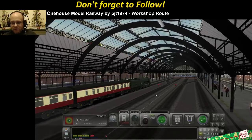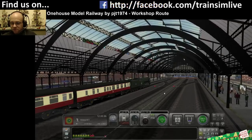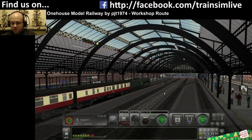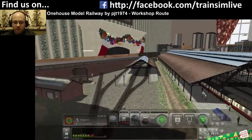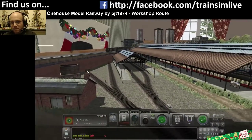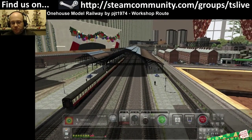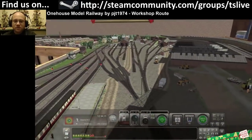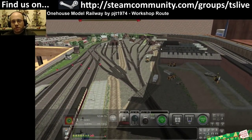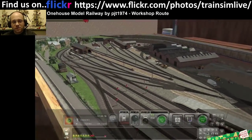Alright, we're back again. Sorry about that, folks. And that's it. That's the end of that route. So, let me just give you a bit more of a tour around here. So you've got platforms 4 and 5 here, platform 1, 2 and 3 here, stabling A and B there, and then you've got storage sidings and all sorts of good stuff going on over here, and loco servicing, as I said.